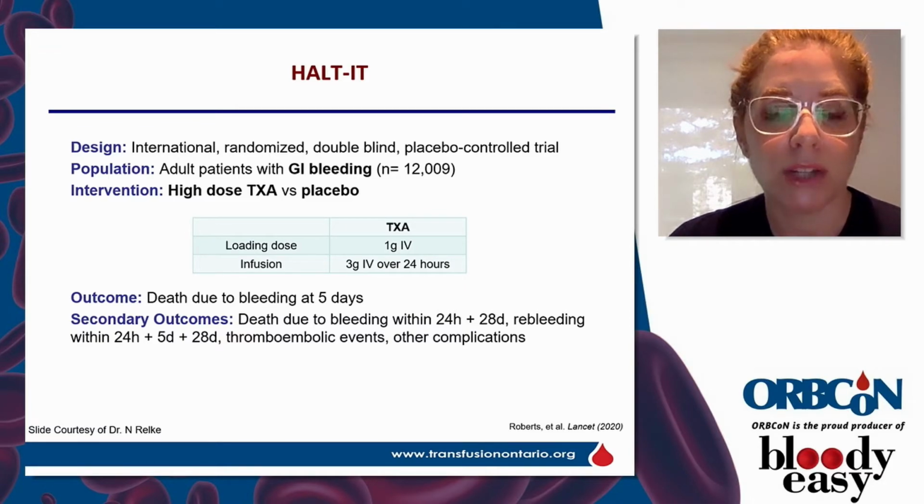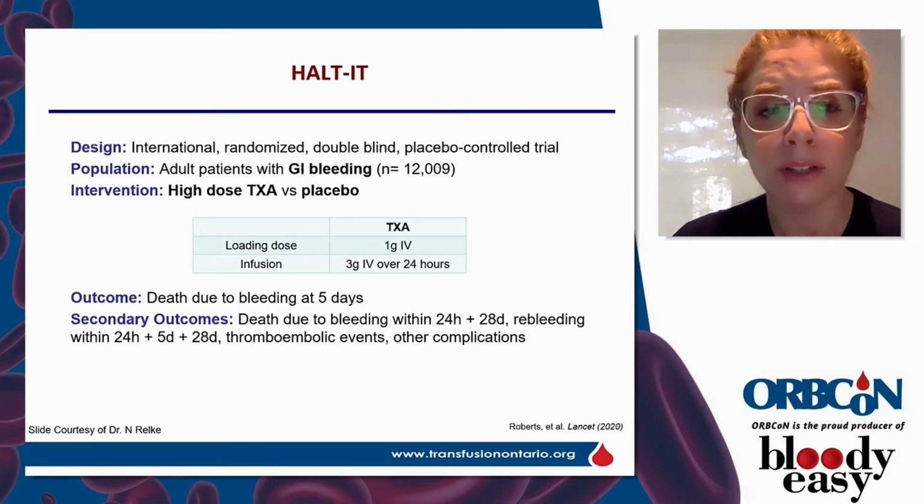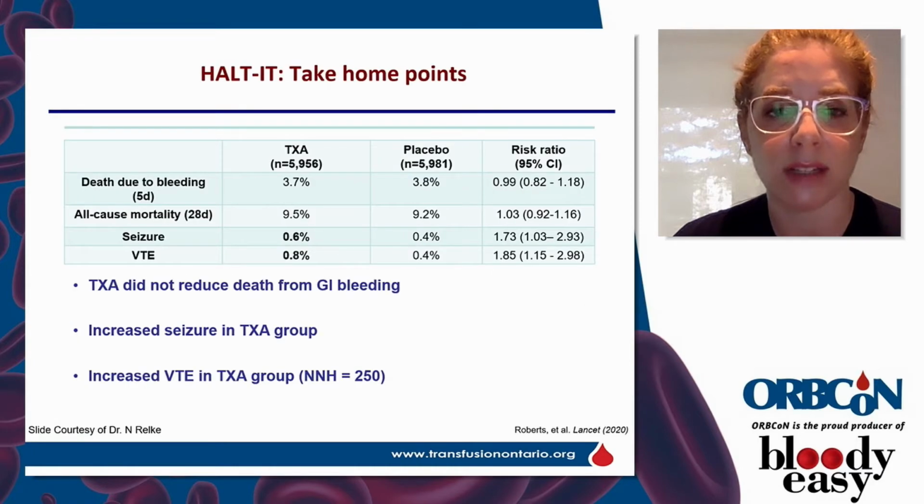Another trial that I will mention is the HALT-IT trial, which looked at adult patients with gastrointestinal bleeding, comparing high-dose tranexamic acid to placebo. Here, you'll notice that the dose is bigger than the dose that was provided in the other clinical trial. So a 1 gram loading dose and then 3 grams IV over 24 hours. So a little bit higher dose. And the primary outcome was death due to bleeding at 5 days.